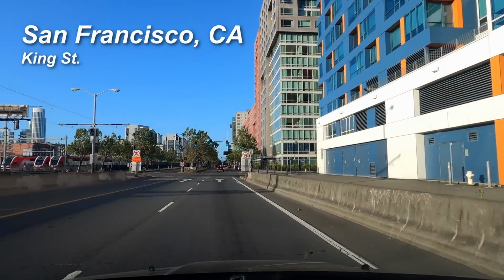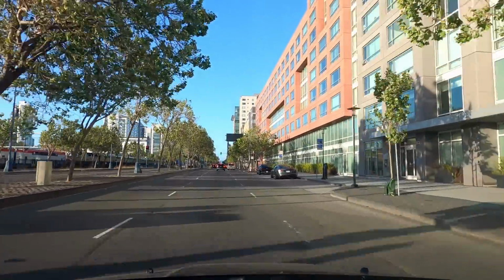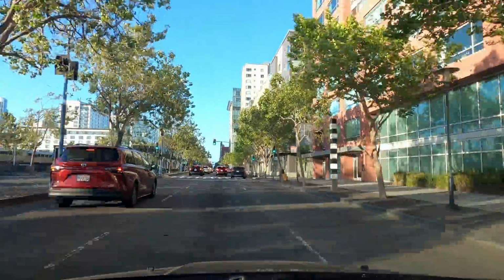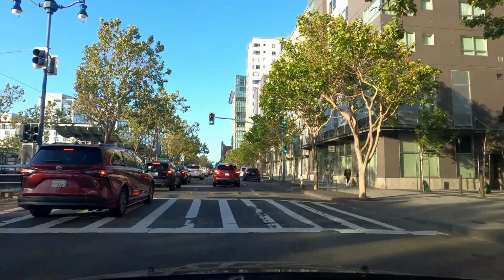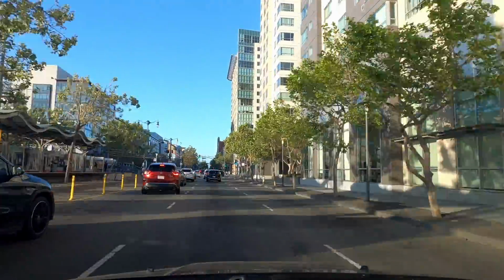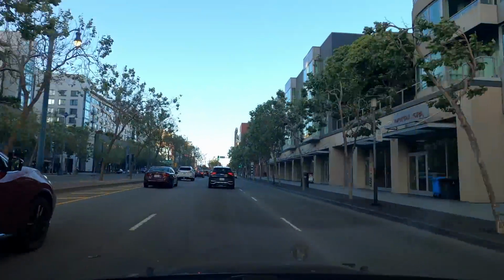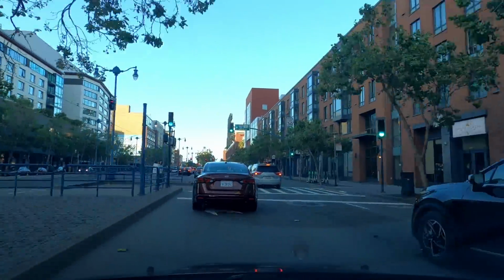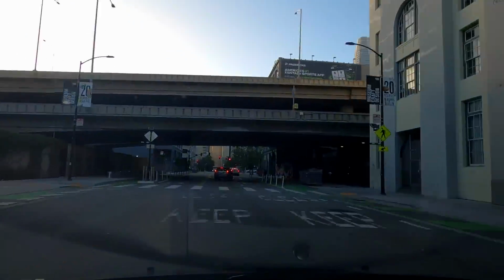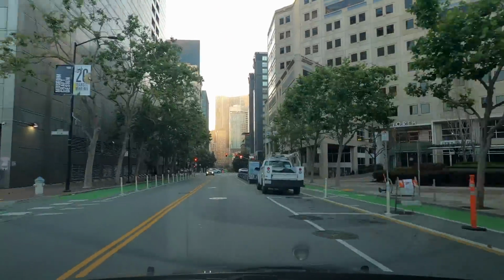My plan was to follow the route of the proposed downtown extension tunnel to Salesforce Transit Center, but that failed after I merged when I shouldn't have and ended up stuck in a left-hand turn lane for 3rd Street instead of 2nd. But the route I took was fairly close, and I did end up on 2nd Street eventually, which the DTX will utilize the rest of the way into Salesforce.